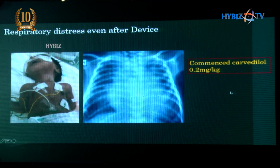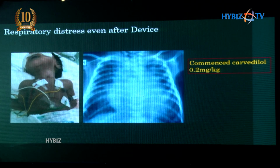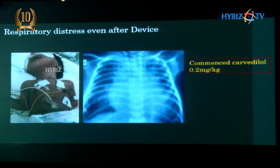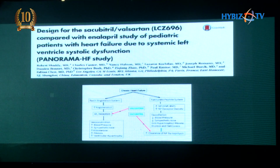So we had to start carvedilol and increase the dose, and the baby improved very well, with a tremendous response to the carvedilol in spite of putting in the device. That indicates that there is a diastolic dysfunction even after you close the structural defect. So this is the PANORAMA trial.